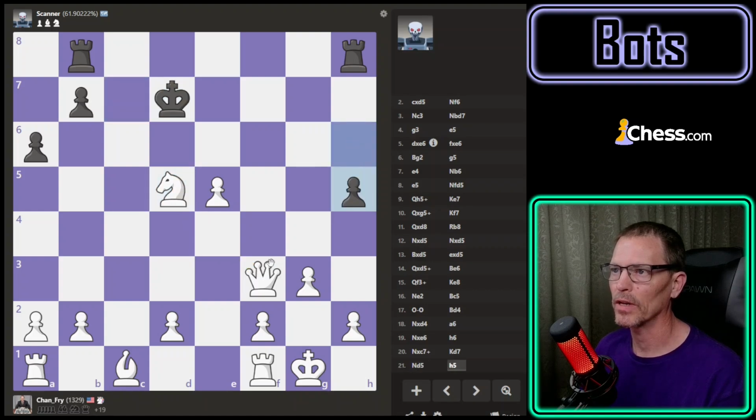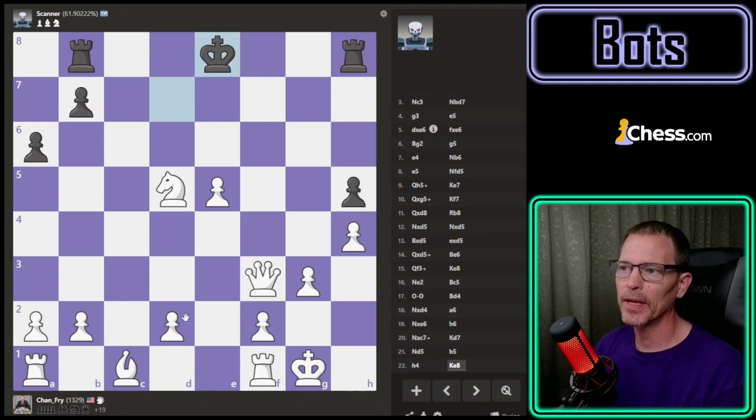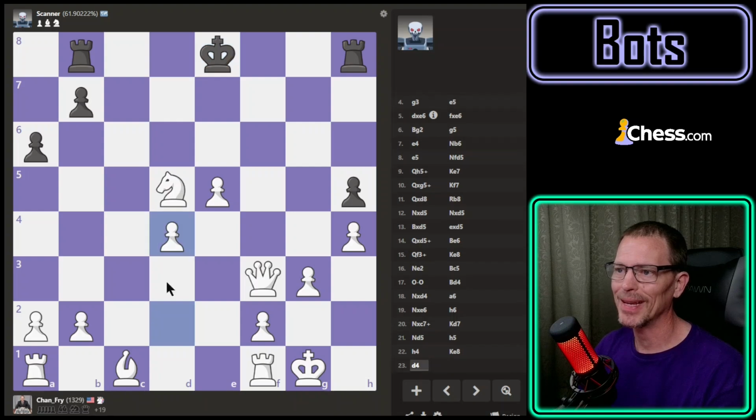Okay, that pawn's starting to get irritating over there. What if we got this other bishop out? You know what though? Let's stop that pawn first by playing here. Now I want to get my other bishop out, which I will do by playing d4, and that allows the dark squared bishop to move.